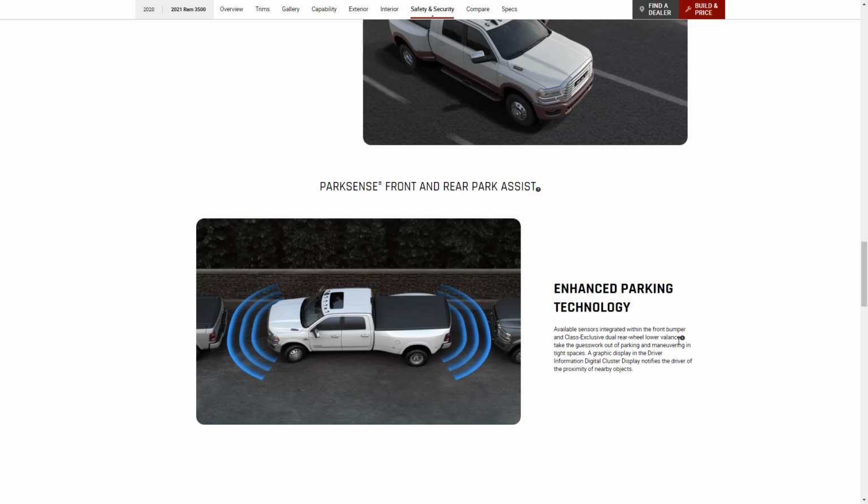And on a vehicle this big, you're probably going to need some of those. So these are available sensors that are integrated into the front bumper, and a class exclusive dual rear wheel lower valance. Take the guesswork out of parking and maneuvering. A graphic display in the instrument cluster notifies the driver of the proximity of nearby objects.